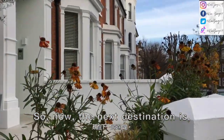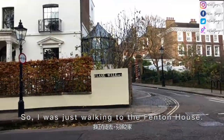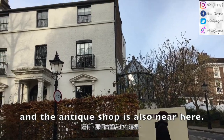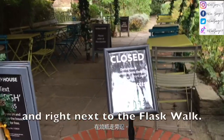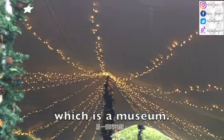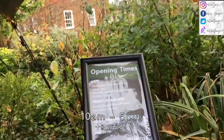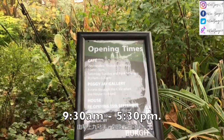So now the second destination is to go to Fenton House. So I was just walking to Fenton House, and I realized Flask Walk is here, and the antique shop is also near here. And then I'm gonna walk along this Flask Walk. And right next to Flask Walk is actually Burgh House, which is a museum, but it's closed today, and the opening times are Wednesday, Thursday, and Friday, 10 a.m. to 5 p.m., Saturday, Sunday, and bank holidays, 9:30 to 5:30 p.m.